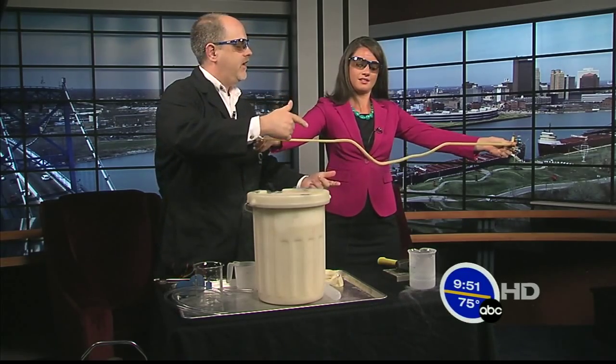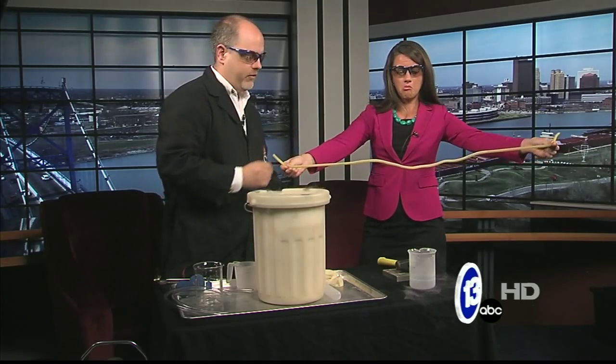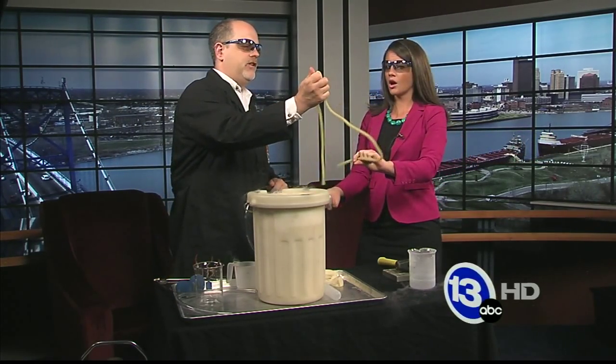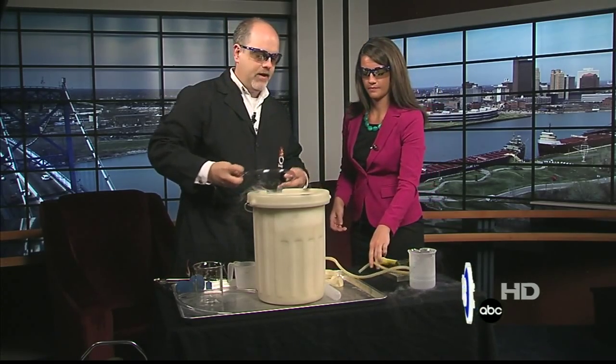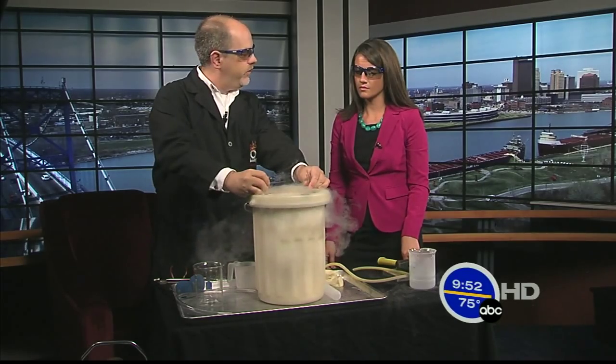A lot of people would think or want to say that you're freezing it. We're not really freezing it. We're just making it more brittle. But different materials behave differently. This one is going to warm back up and get real stretchy with my hand, so it's not going to break. But this vinyl tubing behaves a little bit differently. So what I'm going to do is cool this down for a few seconds.